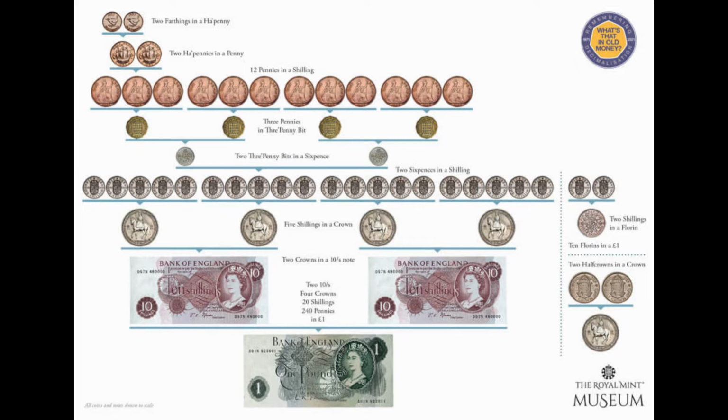Sometimes prices of luxury goods and furniture were expressed by merchants in guineas, although the guinea coin had not been struck since 1799. A guinea was 21 shillings. Perhaps you can see why it was felt that decimalisation might be a better system.